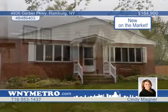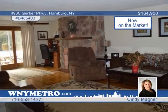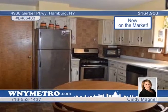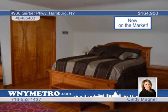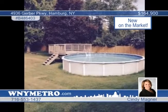Welcome home to gleaming hardwood floors and a pool perfect for entertaining. This three-bedroom, one-and-a-half-bath home greets you with a beautiful fireplace in the family room for those cozy winter nights. The kitchen features plenty of counter space and opens to the formal dining room on one side and a family room on the other. A finished rec room is found in the basement, and spacious bedrooms upstairs offer tons of storage. See it all when you call Cindy Magner.